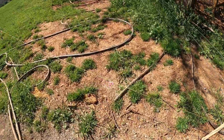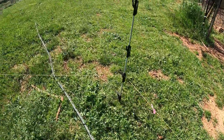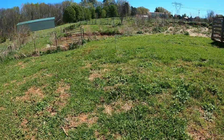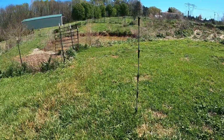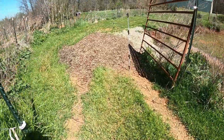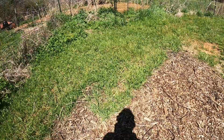And what I've done is just put one single wire in a line leading all the way past the lower pond and into the paddock system, which we're going to go have a look at right now. They can come right on through here, and they've mowed this pretty good.